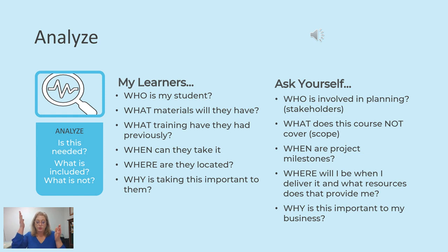Saying early on "I'm not teaching that" is super useful because it immediately limits things. What are your project milestones? If you've got to deliver your course in 3 months or a month, what things need to get done ahead of that to stay on track? What do you need to do at week 1, week 2, week 3, week 4? Where will I be? What resources will I have?